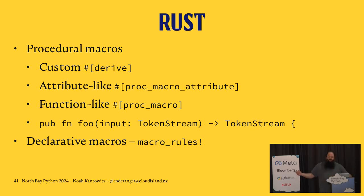Rust has two types of macros, really. Procedural macros are basically the same thing we just saw with Lisp. They're a little bit fancier depending on which kind of part of the parser you want to hook into, but at heart, they're all functions that take a stream of tokens and return a stream of tokens. This allows effectively unlimited control because this is operating directly on tokens rather than expressions. It can even do things that aren't valid Rust syntax in the first place.